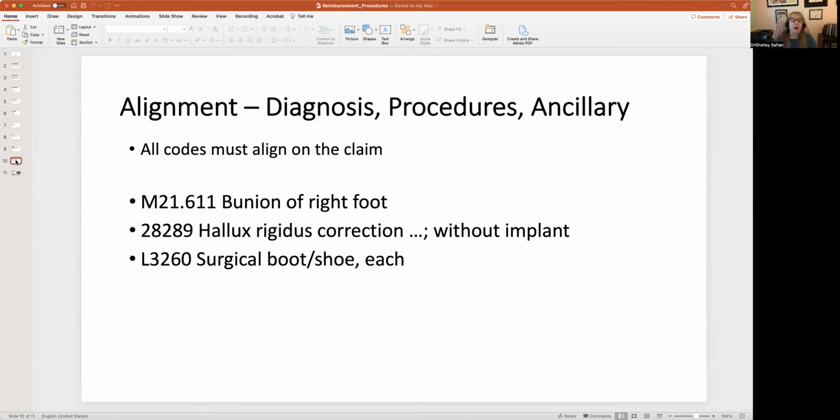All right. And then before we let the patient out of the surgical arena, we have to put a cast and very often a surgical boot or shoe so the patient can walk on it. Okay. And the surgical boot, as an example, would be reported with L3260, which is a HCPCS level 2 code to report the provision of this piece of equipment. Okay? Does that make sense? And you see how it's all logical? Bunion of the foot, correction of the bunion, surgical boot after the surgery. Makes total sense to me. Does it make sense to you?